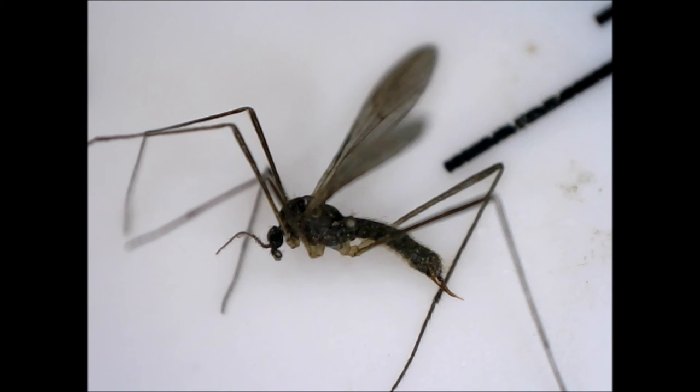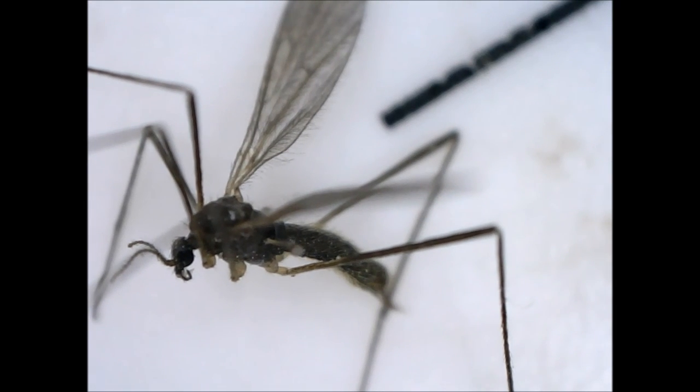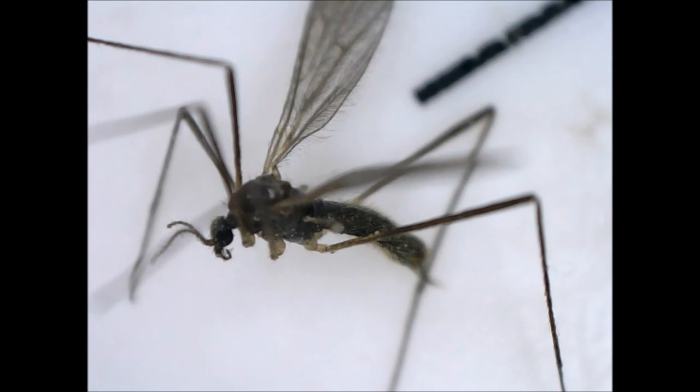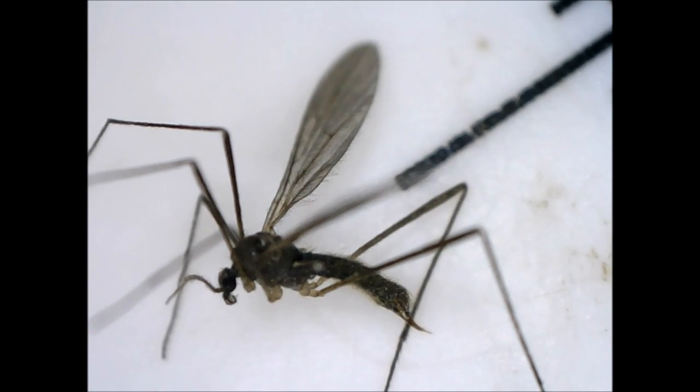Winter crane fly maggots have been found in decomposing leaves and vegetables, as well as in fungi, manure, decaying tubers in root cellars, and in rodent burrows where they probably scavenge on feces." End quote.